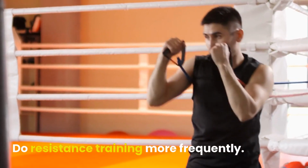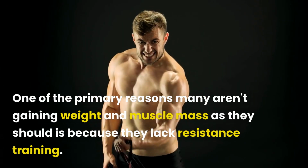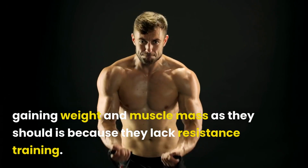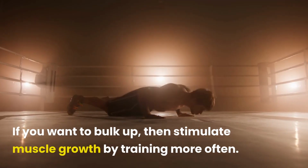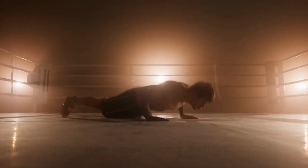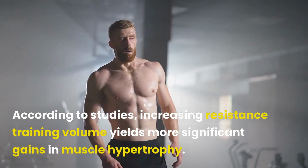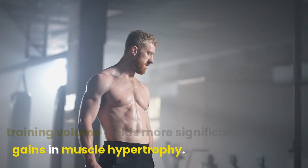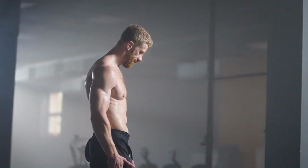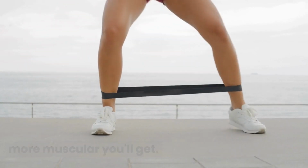Do resistance training more frequently. One of the primary reasons many aren't gaining weight and muscle mass as they should is because they lack resistance training. If you want to bulk up, then stimulate muscle growth by training more often. According to studies, increasing resistance training volume yields more significant gains in muscle hypertrophy. In other words, the more you work out, the more muscular you'll get.